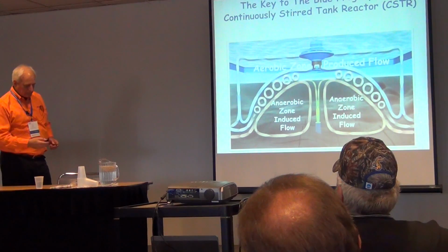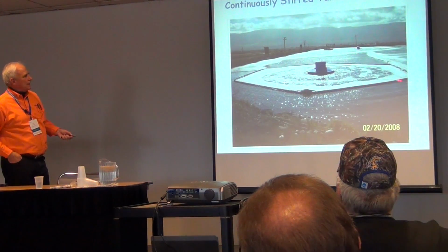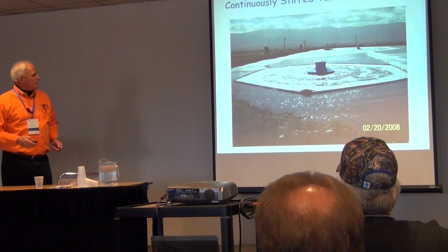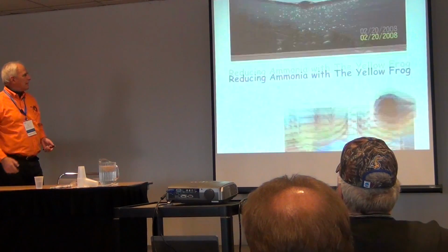Oops, wrong one. This is what it looks like. It's a hexagon. Each side is 22 feet. And here you can see the tsunami effect I'm talking about as it comes crashing down. So it happens very frequently. But the key thing is that this is where we make the granules.